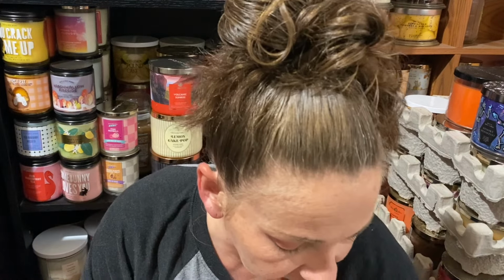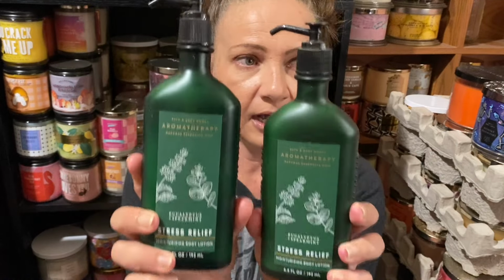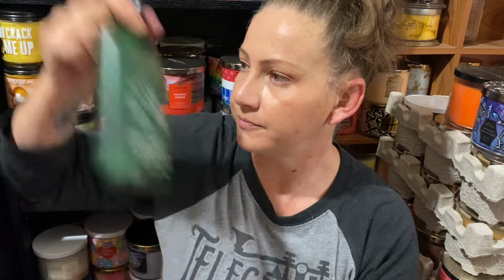I'm trying to unbury some stuff first. So I have two of the pump bottles of the eucalyptus spearmint stress relief. I use this every once in a while, and I do have, I believe, at least one more shower gel for it, shower gel body wash type of thing. And I know that I have at least one spray, one to two sprays. My daughter likes the sprays for this as well, but she hates lotions, so I'm going to use it.